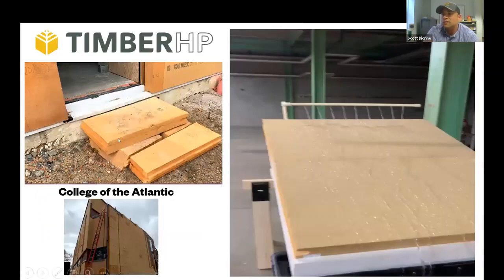This is a project, again, entering the mainstream market, 1.5-inch product, about an R3.7 per inch. So 1.5 inch will meet code compliant R5 continuous insulation, but a lot of the projects out on the market today are passive house or higher performing building envelopes.